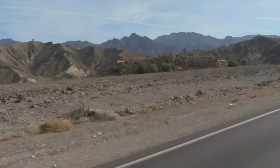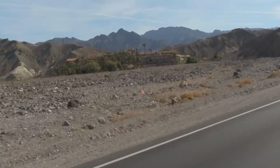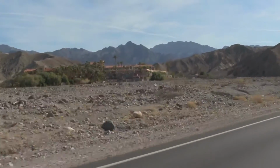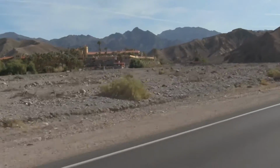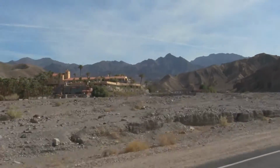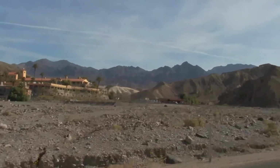Coming up on Furnace Creek Inn. Just about sea level. Beautiful morning for Sunday brunch. Didn't stay here last night, but we always include the Furnace Creek Inn when we come to Death Valley. Let's go see what breakfast looks like this morning. Birthday morning, how about that? On a road trip to Death Valley.